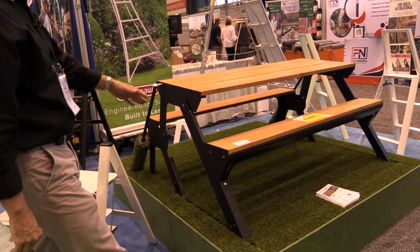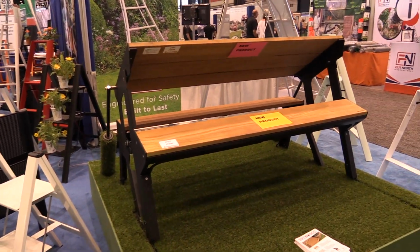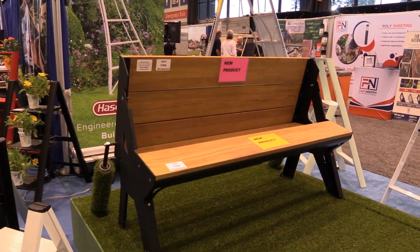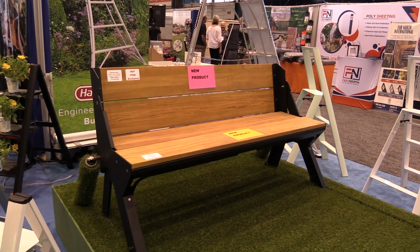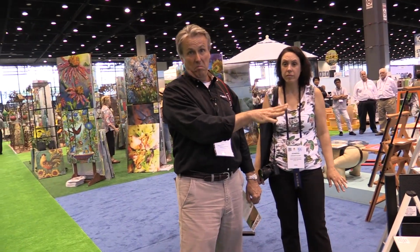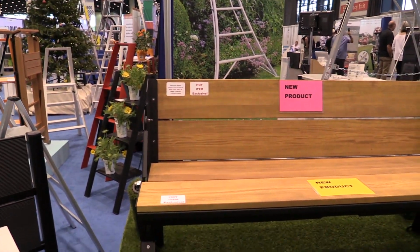Looks like your basic high-end picnic table. I was about to sit at it, but that would have been dangerous. And it folds up, actually by hand, they just have it on a motor right now, into a lovely garden bench. That is the Spinwood garden bench. Pricing on these products, not super inexpensive. That's got an MSRP of about $2,000.